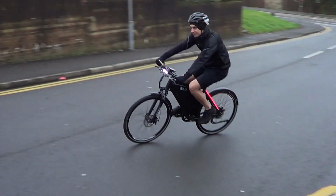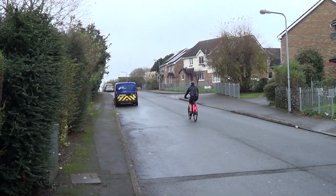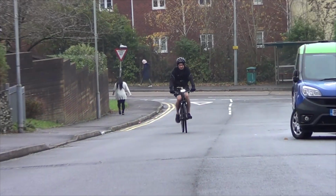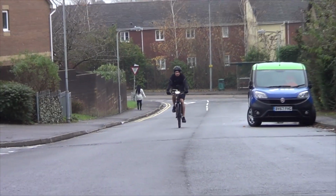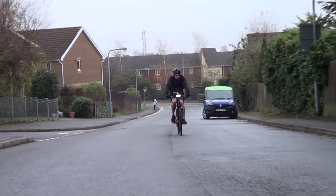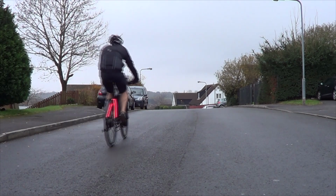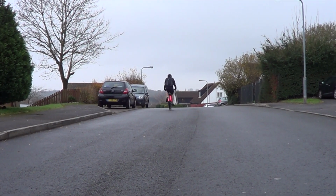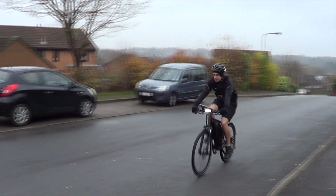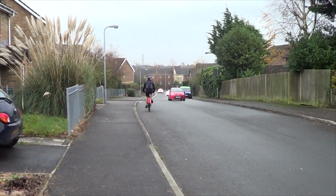Now, one thing to be wary of, this bike weighs a ton. I managed to put it on some weighing scales, and it clocked out at 27 kilos. So if you are going to be putting this on roof racks on your car, please check the weight of the bike. As you can see, the lights look amazing on this bike. Everywhere we go, we're getting looks, and it sounds amazing as well when you take off. So we went up and down the street, and this is what he thought of the ride.